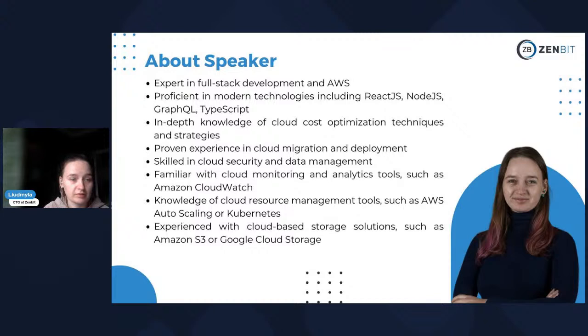A few words about myself. I'm CTO at Zenbit company. I have worked with the cloud for more than 6 years, mostly with AWS and Azure. And today we will talk about the second one.